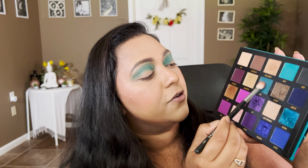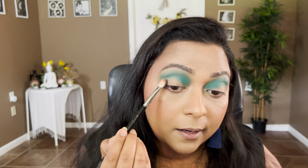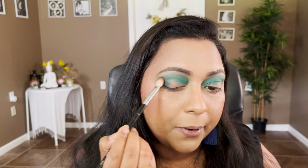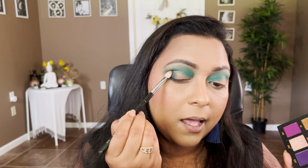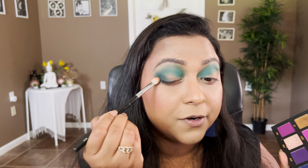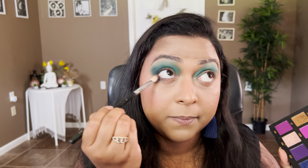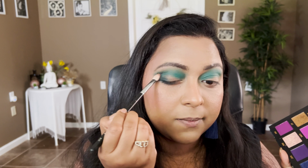So now I'm gonna move into this shade, which is called Rich from the palette, which is more of that deeper green shade. And I'm gonna go towards the outer corners and then just tap so that I can meet with that crease shade. You will hardly see me going with greens ever in my videos, but I just wanted to do something different today. So that's why we're dipping into greens. I'm also gonna place that on my lower lash line, especially on the outer corners, just like that, and then just blend into each other. I look hideous, I know.